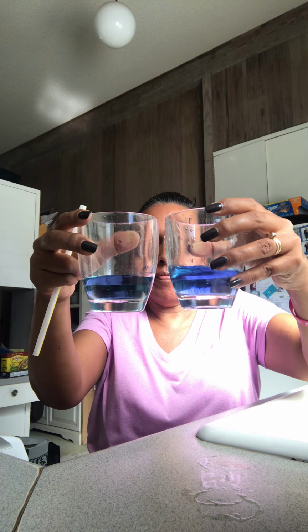What I want to show you is if I blow into the cup, let's see which alkaline water is more stable. Stable meaning will carry its pH value longer than the other. Actually this cup has a little less, so let's try and make it even. Okay, so I'm going to blow in this cup first.